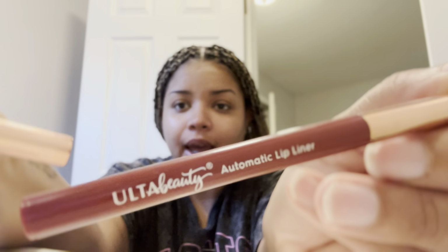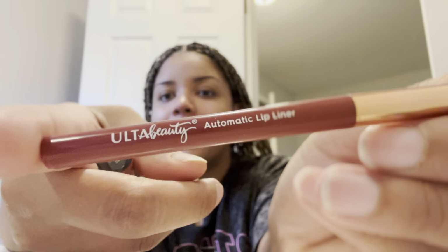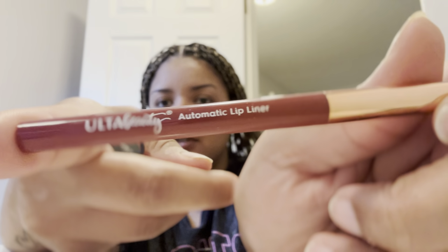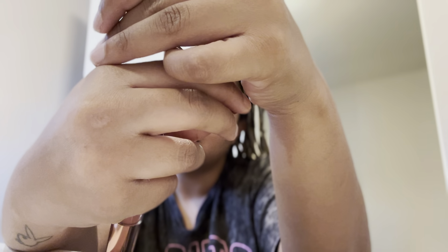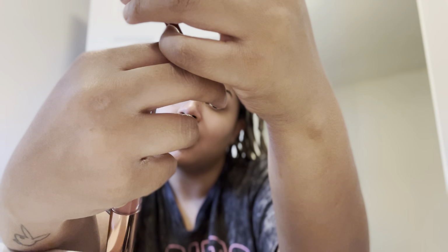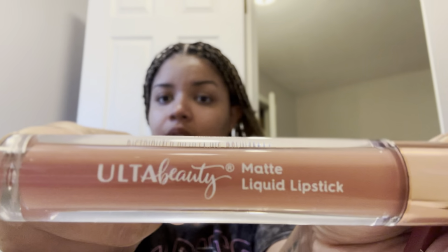And then for my lip, I've had this. Actually, y'all, from a previous job that I've had, my manager got me a whole bunch of little stuff like this. So this is the lip liner from Ulta. I don't know the color or the exact shade, I should say. And then this is also from Ulta.